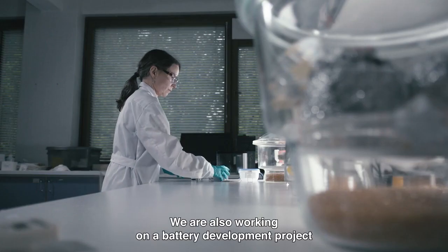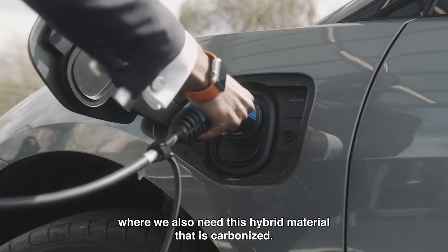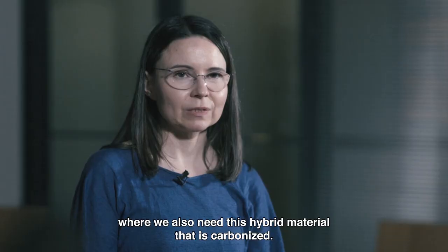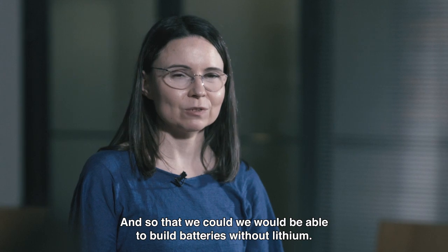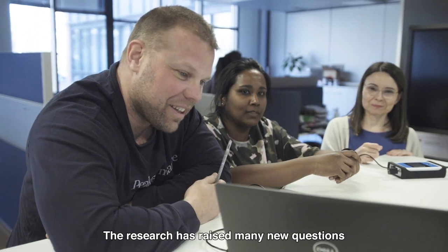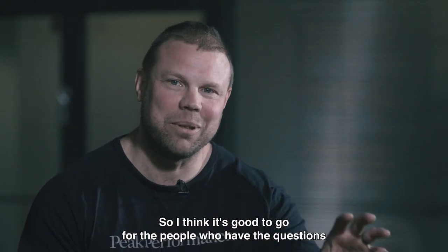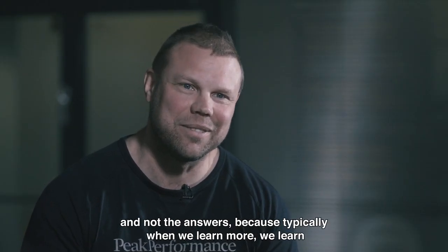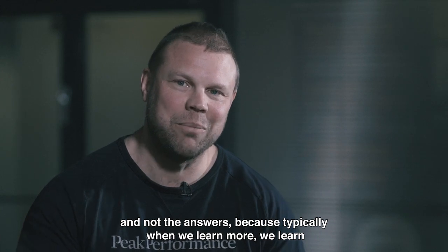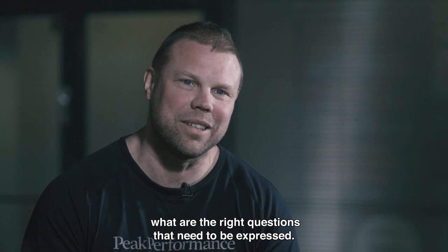We are also working on a battery development project where we also need this hybrid material that is carbonized, so that we would be able to build batteries without lithium. The research has raised many new questions, and its full potential is yet to be discovered. So I think it's good to go for the people who have the questions and not the answers. Because typically, when we learn more, we learn what are the right questions that need to be expressed.